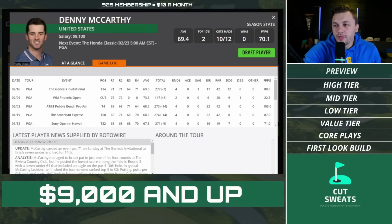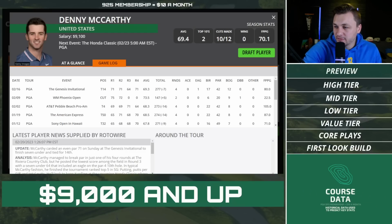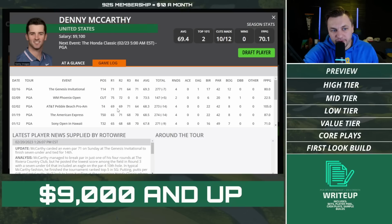Denny McCarthy has gone 30th, 3rd, missed cut over the past 4 years at this tournament. Obviously, we don't like that. We would want to see 4 straight made cuts, but he still has shown upside at this tournament, and is a top 10 specialist here as well. We can see the recent upside.